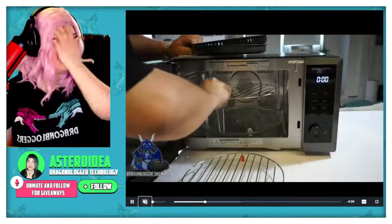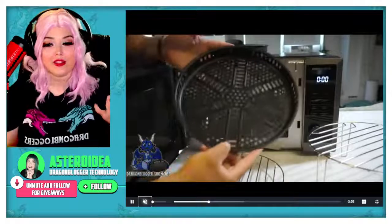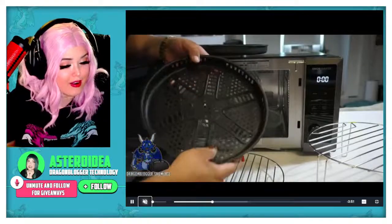setting. Notice how he said when you're baking and broiling, because, you know, it is a microwave. But the fact that you can still bake and broil, it won't turn on the microwave setting when it's in those two settings. So you can still use those metal racks in there.